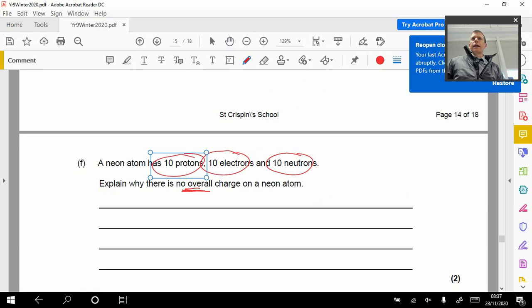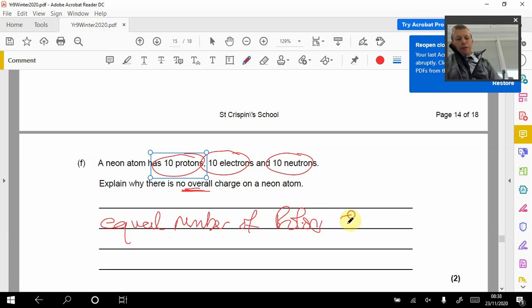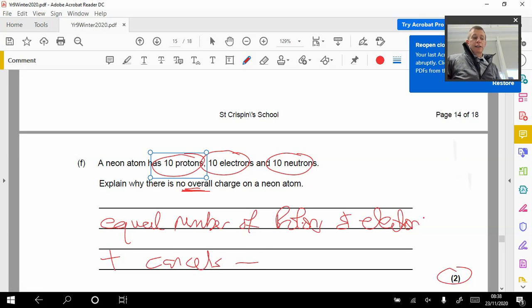So this time we're looking at the fact that the atom overall is balanced, and so how do we word it correctly? Well, the best way is to say there is an equal number of protons and electrons. So it's really messy writing, isn't it? That's 1 point, but there's 2 marks available. So I just want to think, what else can I say? Well, I'm going to say that the positive cancels the negative. Now I've got my 2 points.